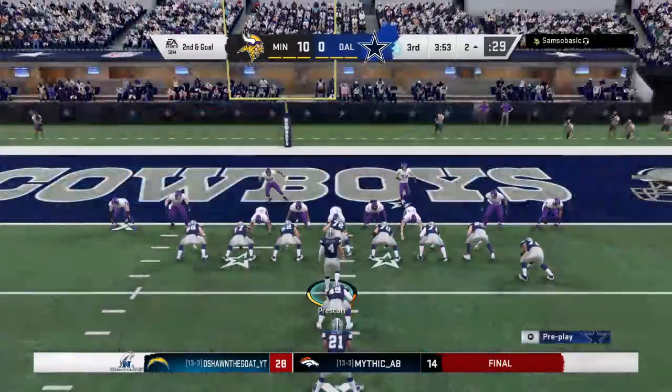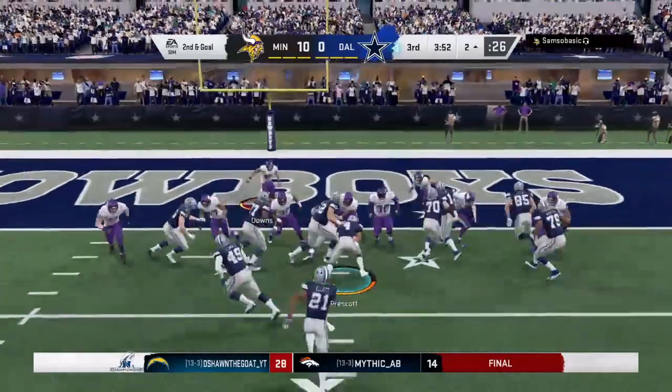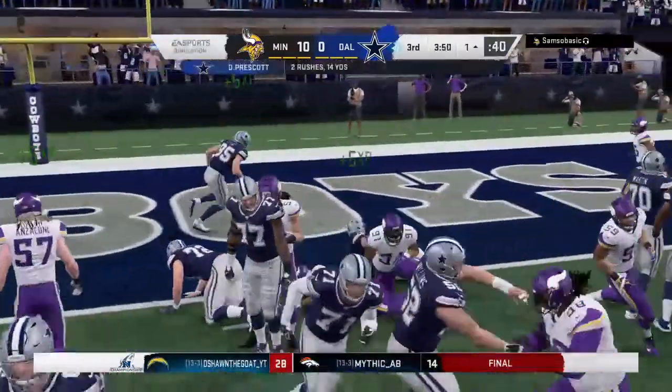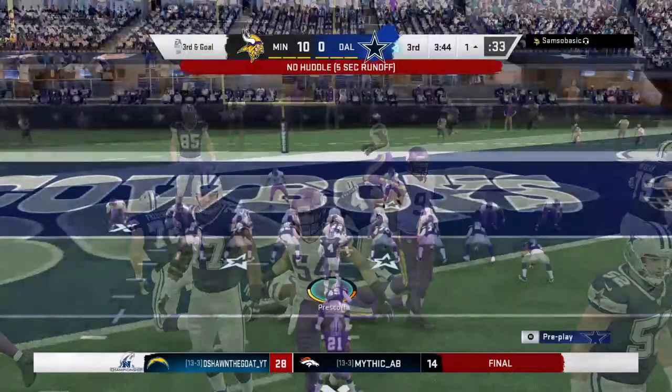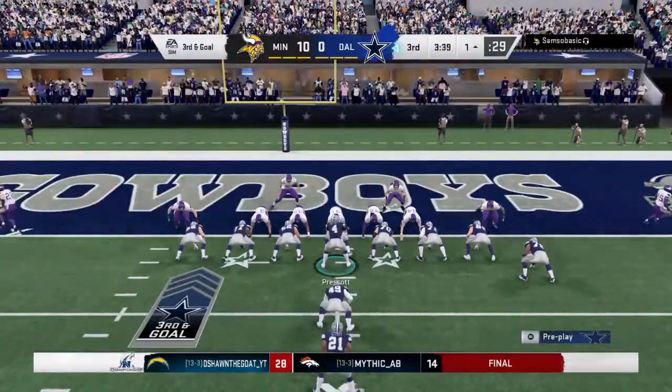They come out here in the I. Here's another 2nd and goal, this time from half the distance closer. And it's a keeper with Prescott. And he'll only get a yard to bring up 3rd and 1. Only a yard on the sneak, not what he was hoping for, and it's 3rd down.